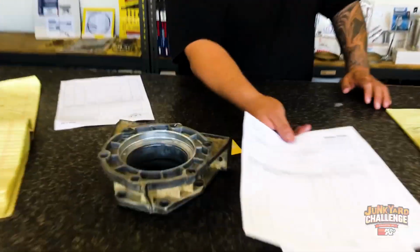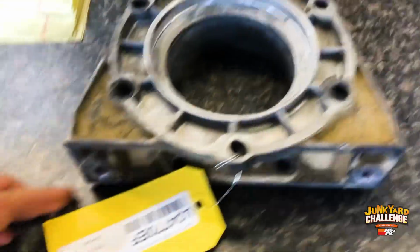Located a transfer case adapter. I think it's Automatic Kings in Riverside hooked us up. I got an adapter for 25 bucks.